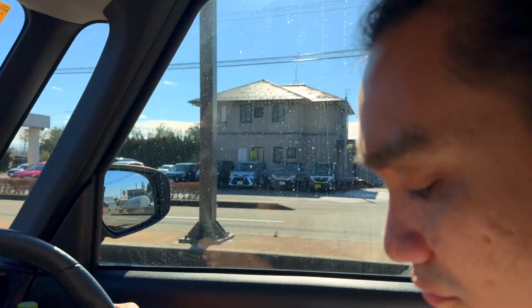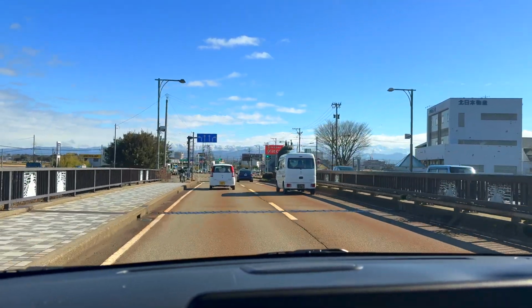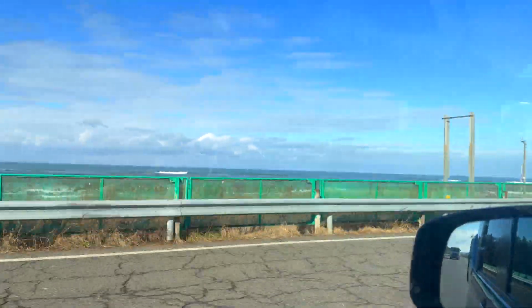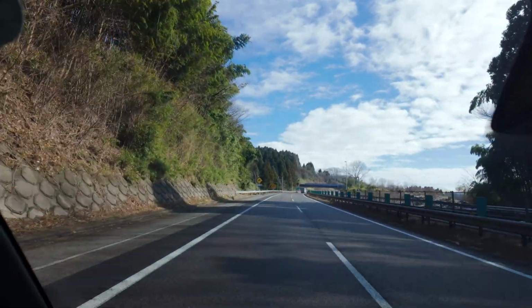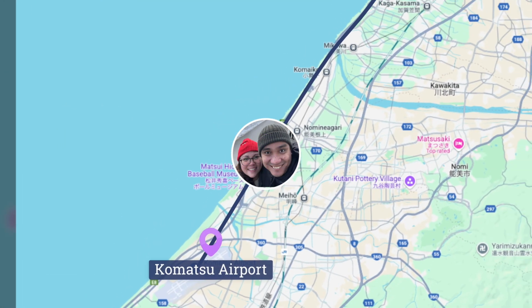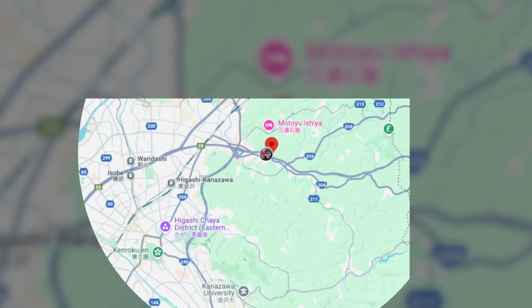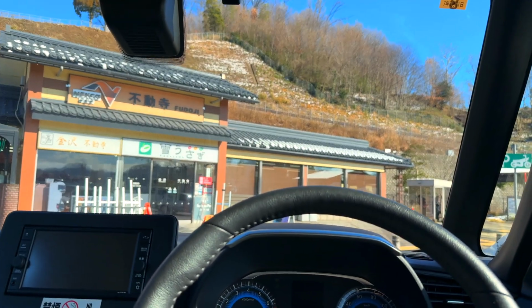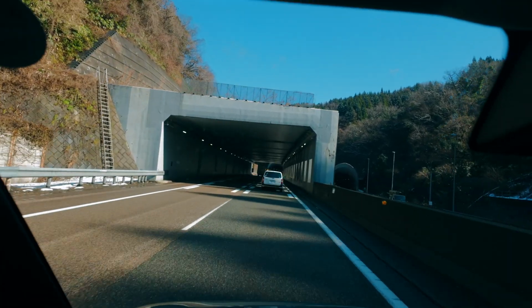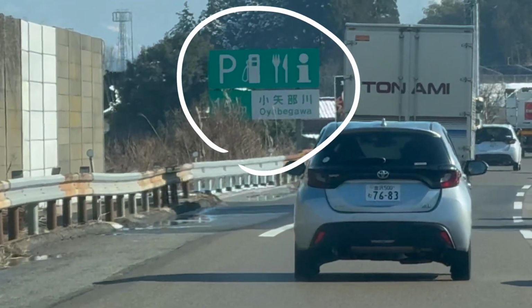Google Maps estimated the drive to be about an hour and a half, but we made a few stops along the way. Our first stop was for breakfast and a quick nap. With very little rest from the flights, I was struggling to keep my eyes open while driving. So we took advantage of the conveniently placed rest stops along the highway. You will see road signs leading to these stops marked with this symbol.